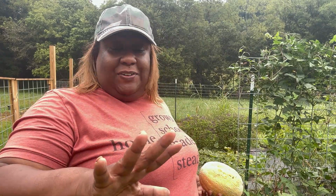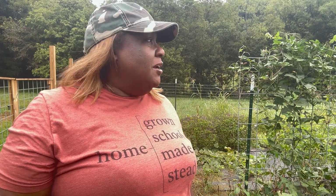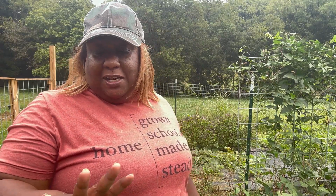Now, I got some fire ants. Someone already bit me. I got some fire ants on my purple hull peas. I don't know why. They love them every year, but something bit me. But it's not too bad. I'm still standing.